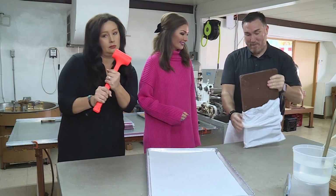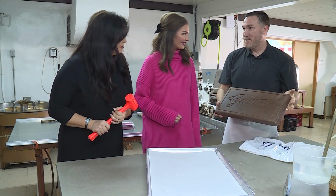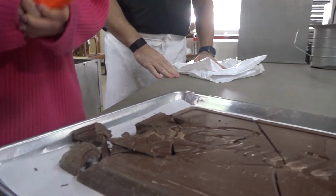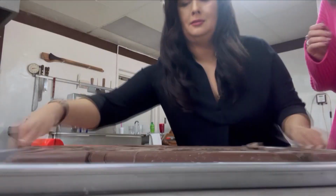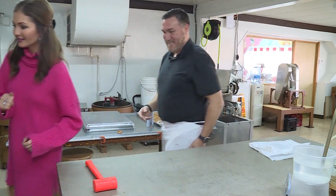We take these 10-pound bars of chocolate and we break them up and put them in our melters. Which, I'm ready. Okay. Joe's ready. We're gonna take it to the back and put it into our chocolate melter. Oh, okay. That sounds fun. Can I carry it? Yes. Let's do it.